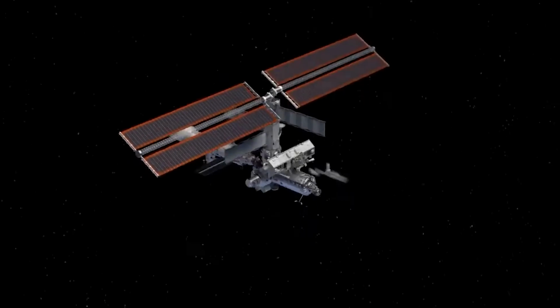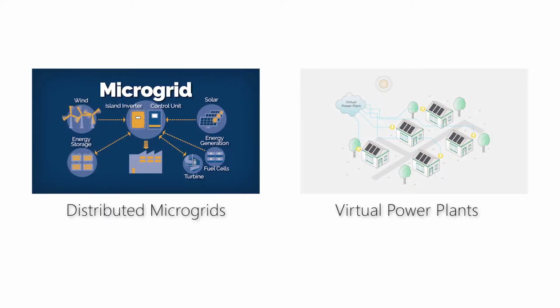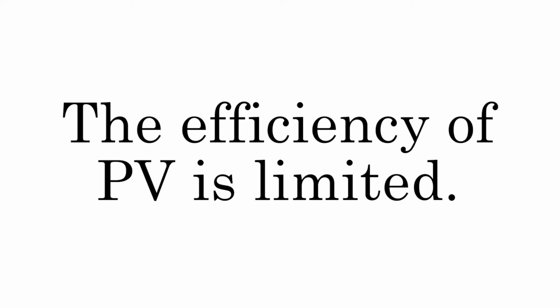Solar PV has made many great contributions to society, like powering the ISS and other space missions, and is largely responsible for the establishment of the concepts of distributed microgrids and virtual power plants. However, in terms of affordable and chemically stable options, the efficiency of photovoltaics is currently limited. Although they are consistently growing more efficient, and solar panels produced now are far superior to the panels produced even just 7 or 8 years ago, current photovoltaics tend to have an efficiency of about 20%.